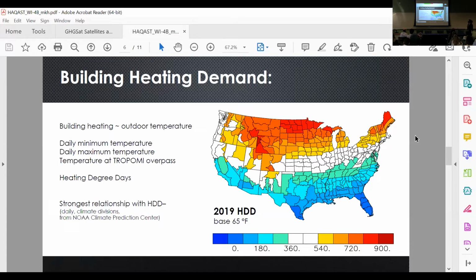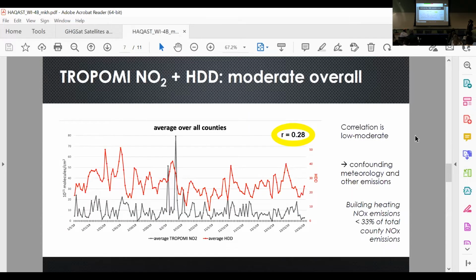So what is the relationship between TROPOMI NO2 as a proxy for building heating and these heating degree days? And I looked at those top 10 counties again: New York metro area, West Virginia, some parts of Ohio, DC, and Texas. Averaged over all those counties, heating degree days in the red, TROPOMI column amounts in the gray. We would expect that as heating degree days go up, there's colder temperatures, increased heating demand, that we'd see TROPOMI column amounts go up, and we see this positive relationship.